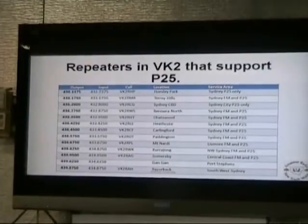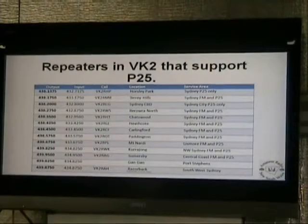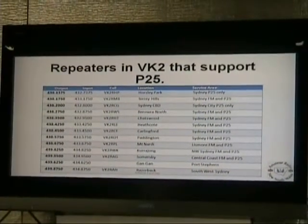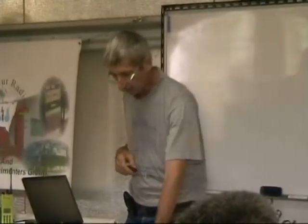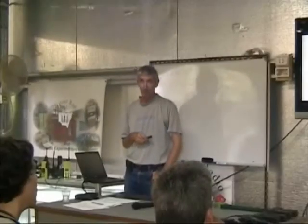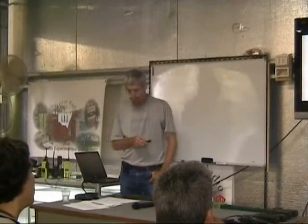There's 13 repeaters in New South Wales, which are either dedicated P25 or P25 and normal FM like we're used to. So buying a surplus P25 radio, you don't just have to talk simplex to somebody locally. There's a wide range of repeaters to use, and some of those repeaters are on quite tall buildings in the Sydney Basin and have very, very good coverage. The last YSEN activation was using the Chatswood repeater fairly well into the Blue Mountains. That was working quite well.